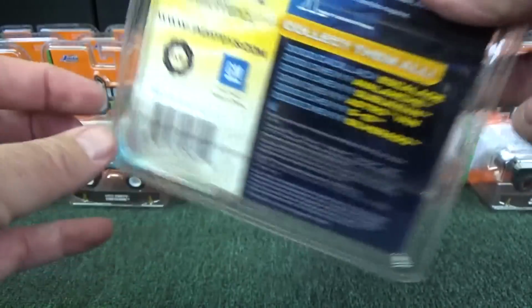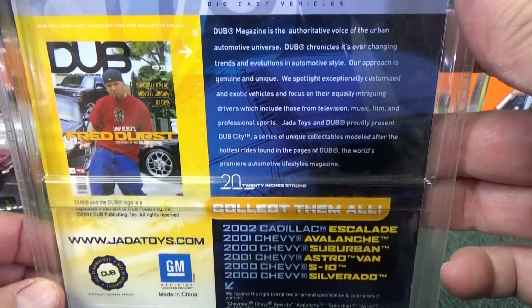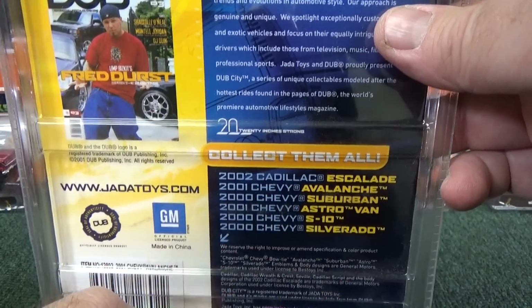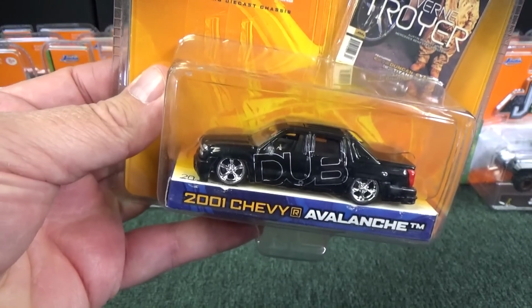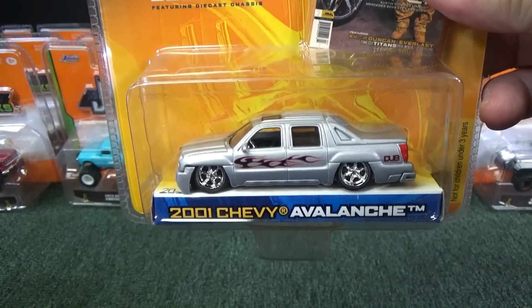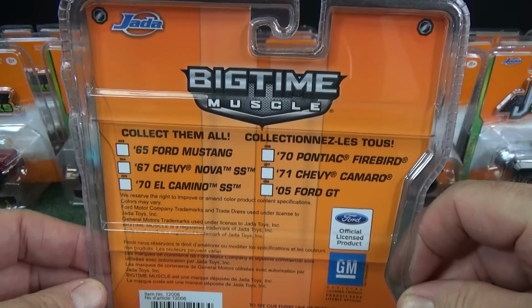2001 Chevy Avalanche. Let's see. There's some other information if you'd like to check that out. Of course, I got the Avalanche right there. The Astro van was pretty cool too. Now I have 2 colors to show you real quick. There's that one, and here's a silver version of the 2001 Chevy Avalanche. I have one more model to show you.